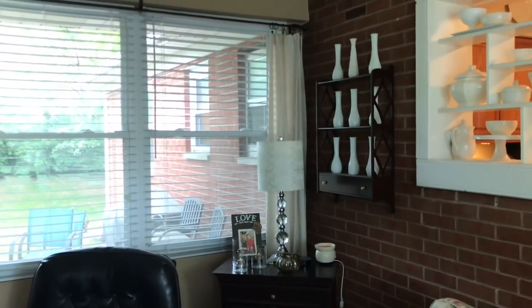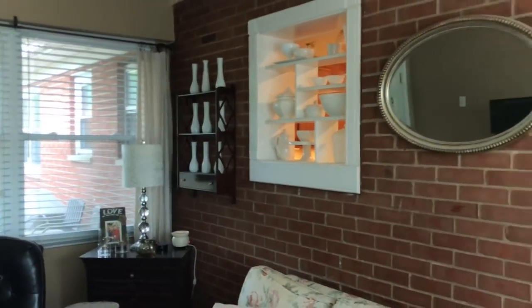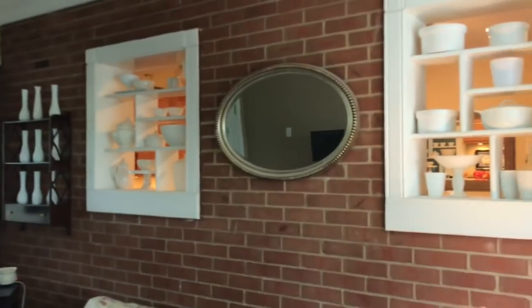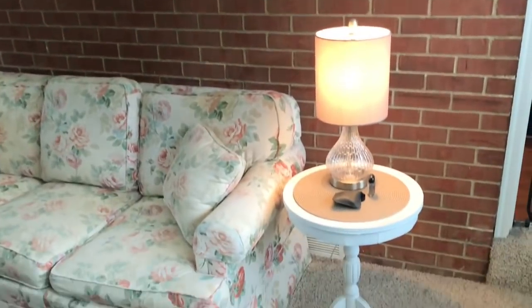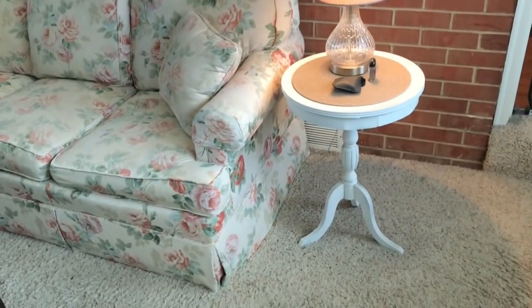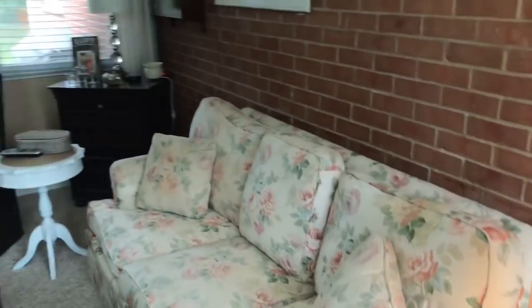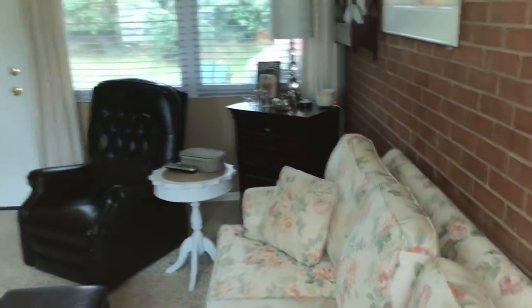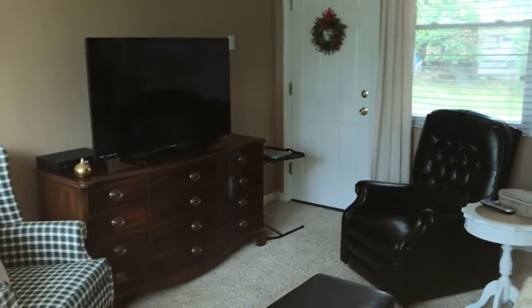I've got my milk glass on those shelves right there. And then these built-ins here in the family room. I love those. And then here's my little side table that I chalk painted a very, very long time ago. So, I mean, we do keep this room very picked up. Our whole house, really, with the exception of my husband's office right now. I can't even make any excuses for that one.